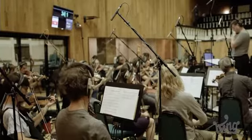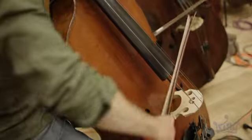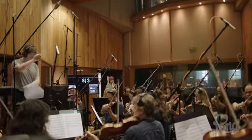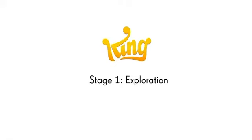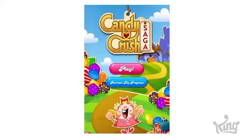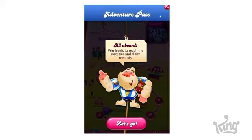Although the new music is less than 30 minutes in length, when listening back to any one of its tracks, it's interesting to take a look at how much work it took to create. This is what the different stages look like. The process of finding the new sound for Candy Crush took about 12 months from start to finish.